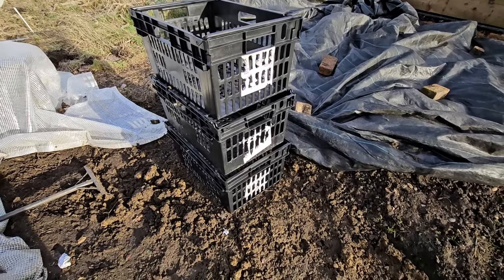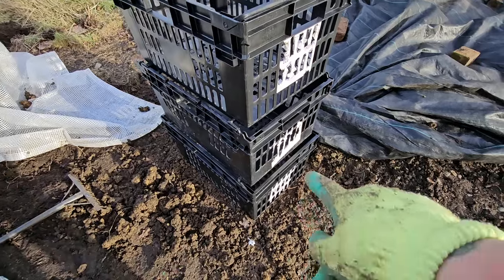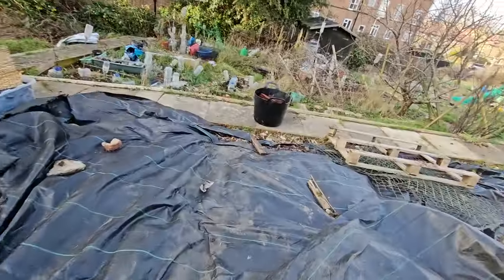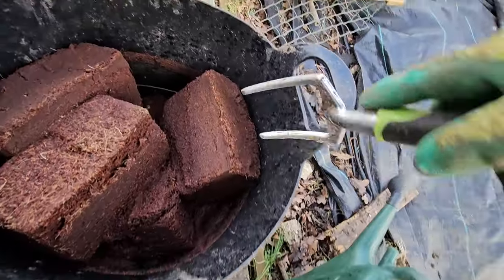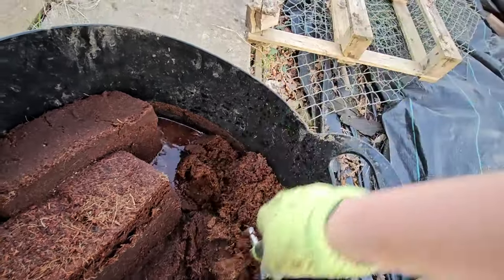Tower. Probably seems so weird to you guys. I'm gonna put the rest of the pond lining on the bottom one so that it doesn't grow into the ground. I've got 8 blocks, so hopefully, oh my god, I can see it from here. It's massive. Jesus, what you doing in here? Do I need to add more water to you, or are you good?